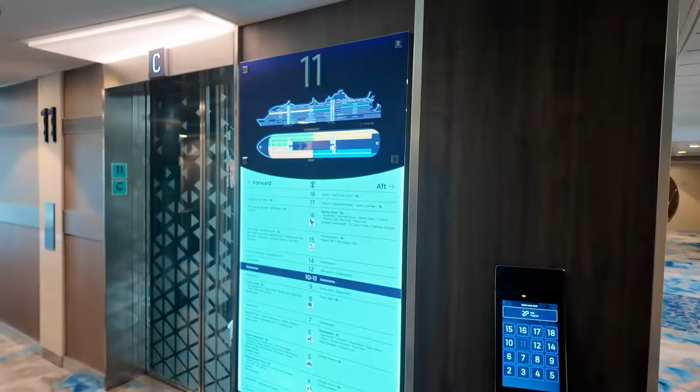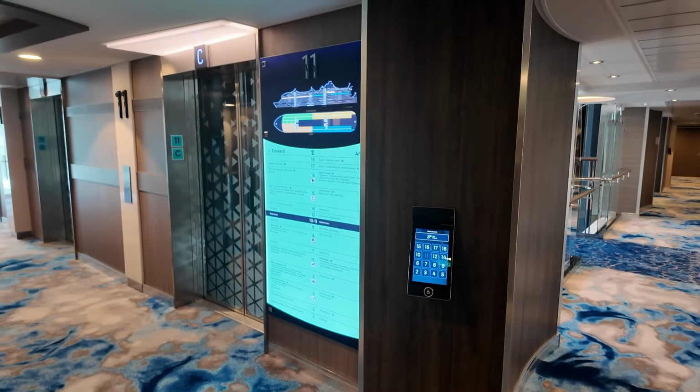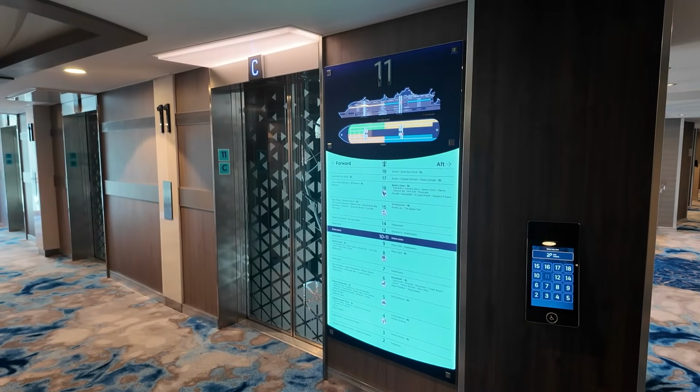And now we're headed down to the gangway, which is on level 2. So called an elevator, waiting for it. It's gonna be elevator C. And then we're gonna walk out onto the island. And I'm really excited about it because the pictures of it look wild. So I don't know what to expect.